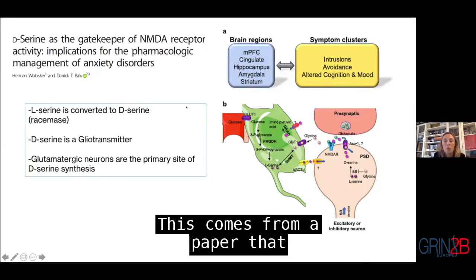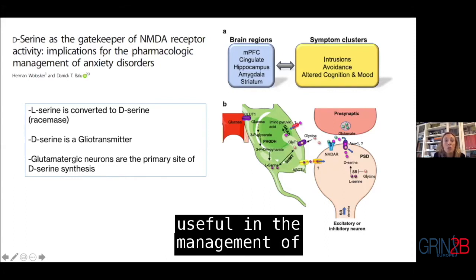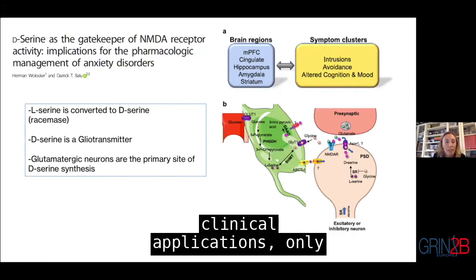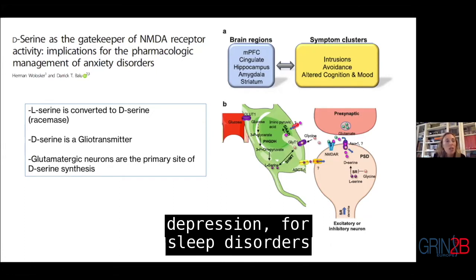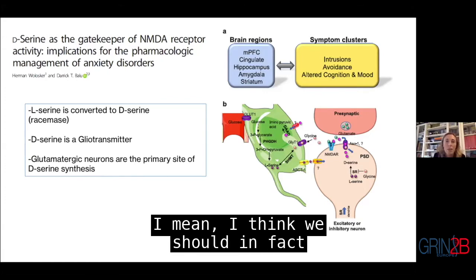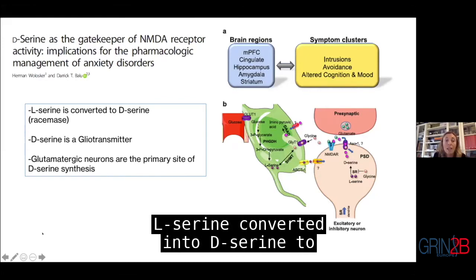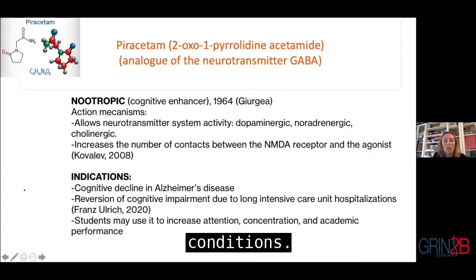This comes from a paper that explains that D-serine can be useful in the management of anxiety disorders, but now we know that it can have many clinical applications: as a cognitive enhancer, in depression, for sleep disorders, and for metabolic diseases. I think we should in fact write a review about all the potential utilities of L-Serine converted into D-serine to improve neurological conditions.